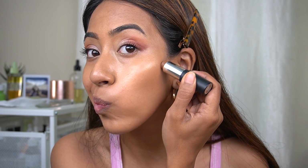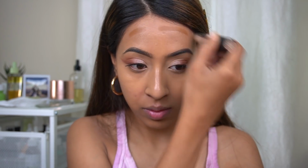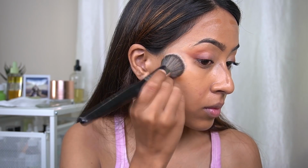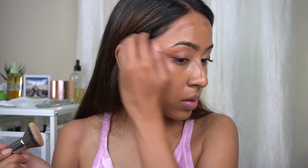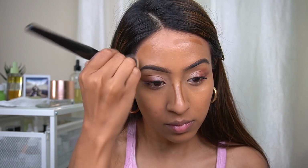It just blends in with your skin so well. This is the bronzer or contour thing that I have going on my skin. It just blends so well. You don't have to sit there and keep on blending this contour or bronzer. It just blends by itself. You just have to tap a little bit, and that's it. I cannot believe that this is only rupees 90.